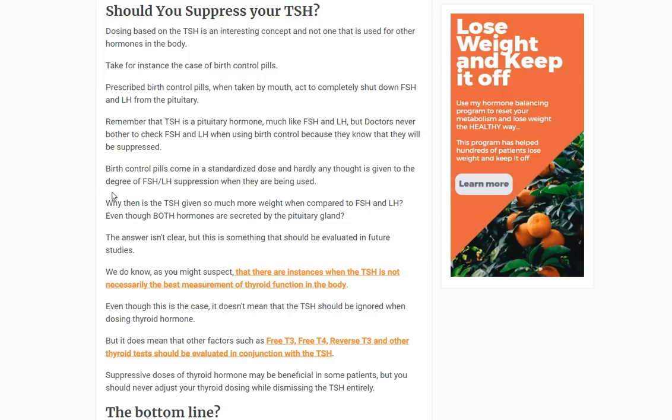Instead, it's probably better to look at the TSH, but also look at your free T3 levels and other factors, including other hormones. So what I see happen a lot among patients is that usually because they don't have very good support from their current physician, they are sort of forced to take the reins or take charge of their thyroid management. And so what do?